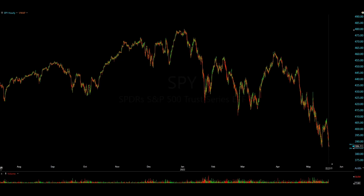The steam is picking up. Speed is picking up. Throughout 2021, we're pretty much coming up on the lows of the year. So it took 12 months to get up and less than 6 to come right back down. So what does that tell you? Stairs up, elevator down, guys.